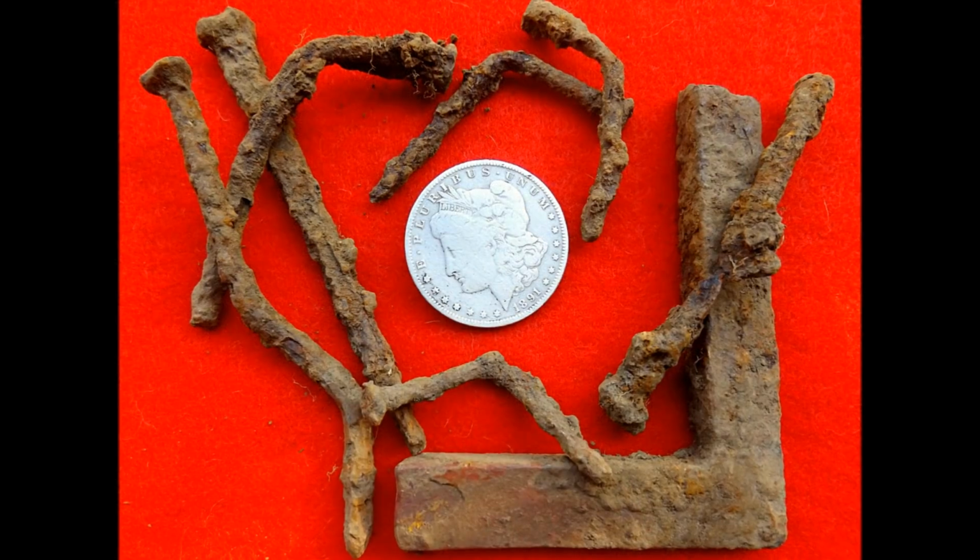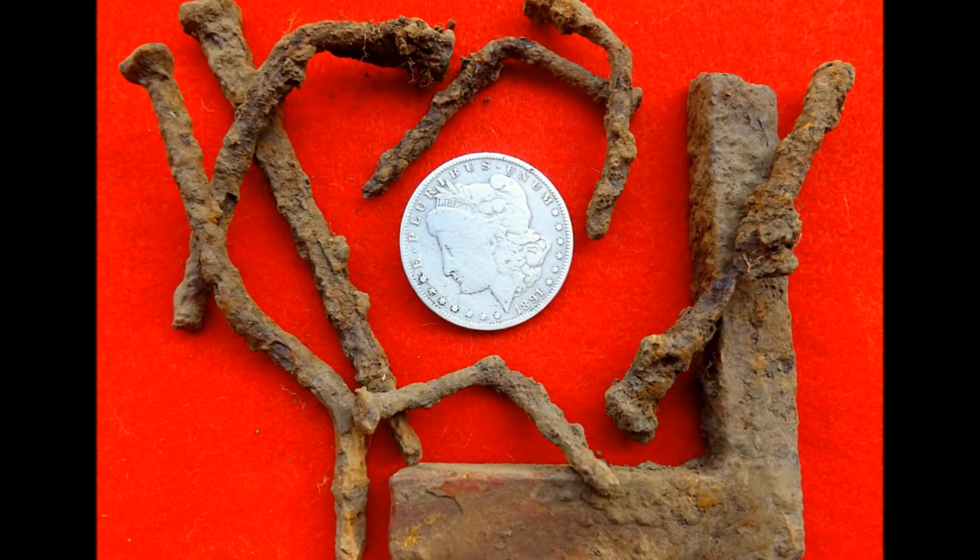Well, I saved all the iron that I pulled from that hole just so I could show you how it was lying in the ground. It was absolutely crazy how much iron was surrounding and masking that silver dollar. Well, that was an absolutely outstanding find, and that dollar definitely made me holler. And here's another look at all the very cool finds that were made in this episode.